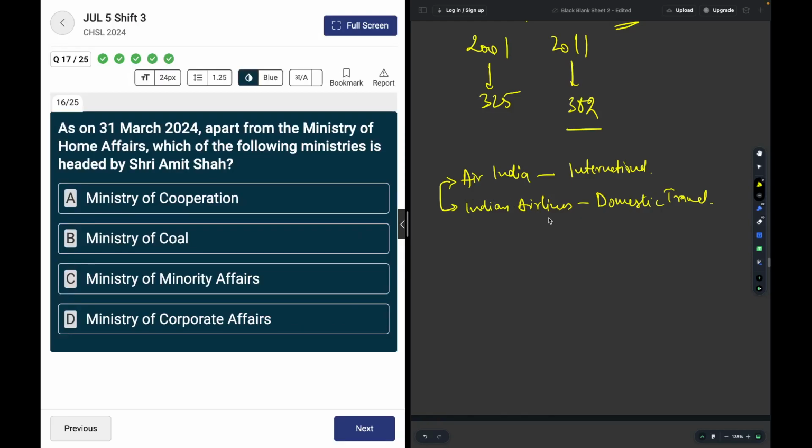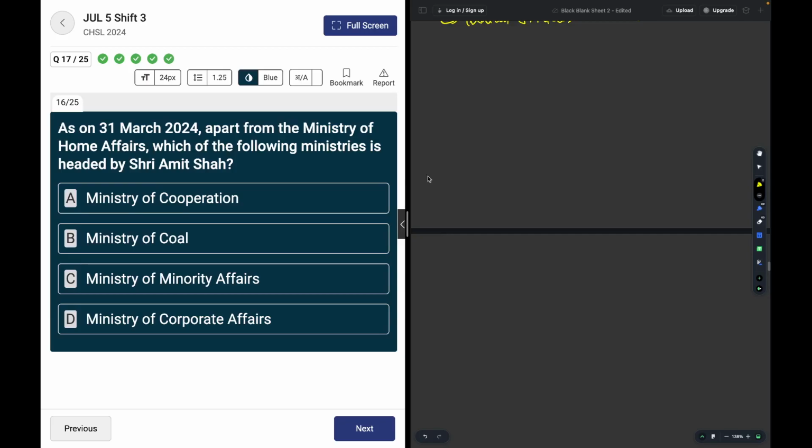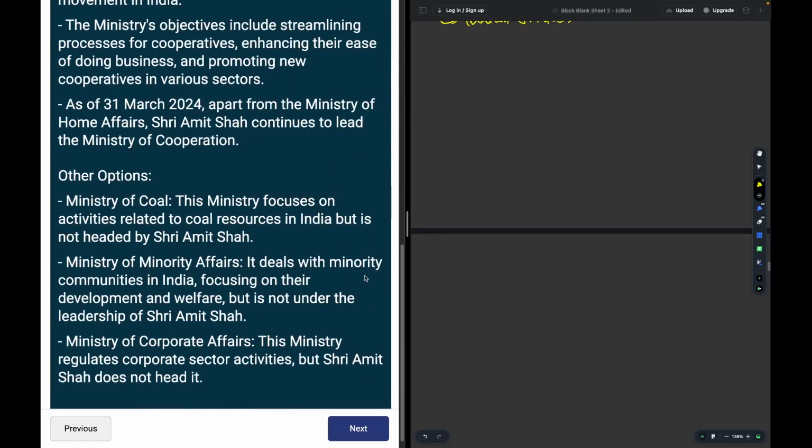As on 31st March 2024, apart from the Ministry of Home Affairs, which of the following ministries was headed by Amit Shah? Factual question. The answer is Ministry of Cooperation. What does the Ministry of Cooperation do? The Ministry of Cooperation aims to provide a separate administrative, legal, and policy framework for strengthening the cooperative movement in India. Okay, strengthening the cooperative movement of India.